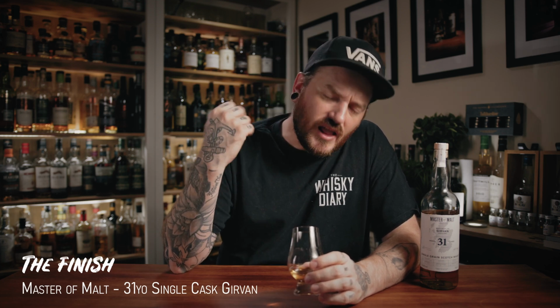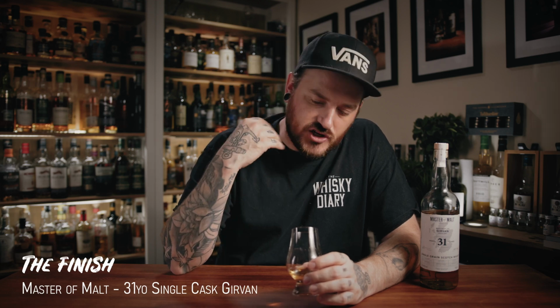Finish-wise, initially very sweet. Some more of that smoke and barrel char starts to make an appearance. A little bit more black pepper as well. It's got a really quite distinct pepperiness going on, especially on the back of the tongue. As that fades away, some more tannic notes start coming through. I can really feel the dryness in the sides of my cheeks. And it just keeps going and going and going. And as you breathe out, you get that retronasal olfaction. Some more smoky caramel notes, and then it gets a bit more tannic, and then you get some sweetness coming back. It's got a beautiful, long, evolving finish.